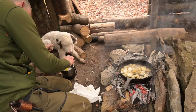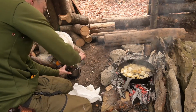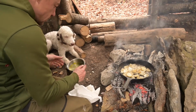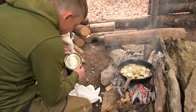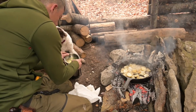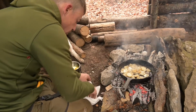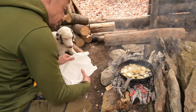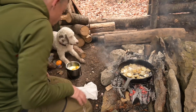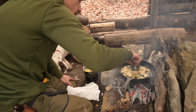Just licking my clementine over there. Oil or butter is imperative. If not, the eggs stick like boy. Get some water in the bottom of that and get that on the fire as well.